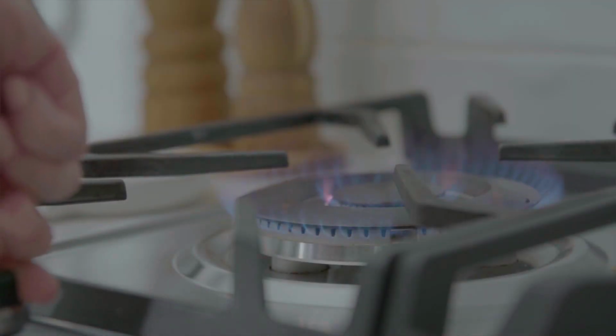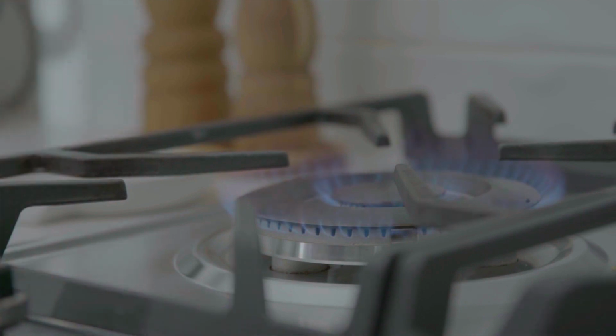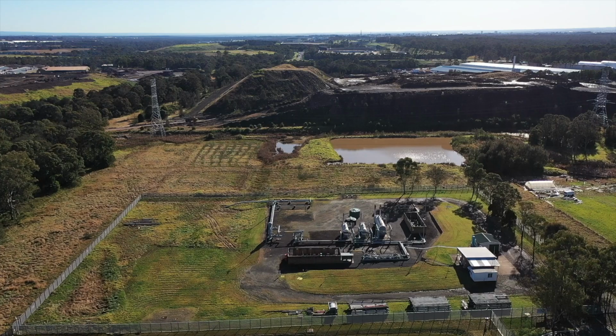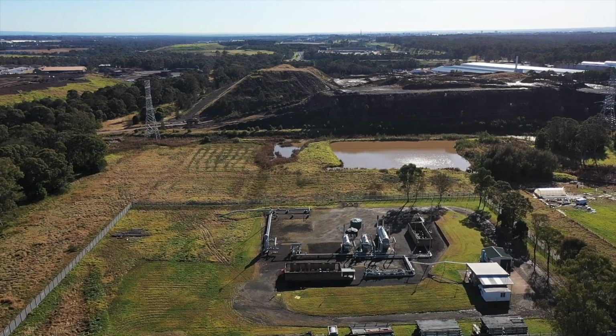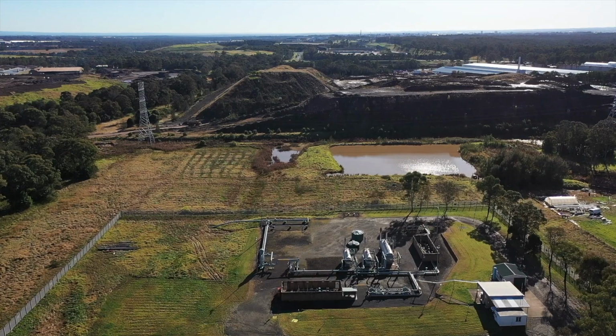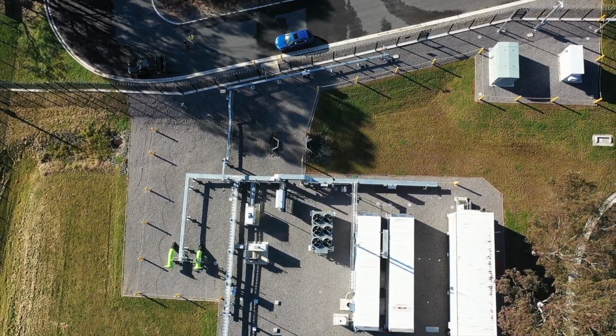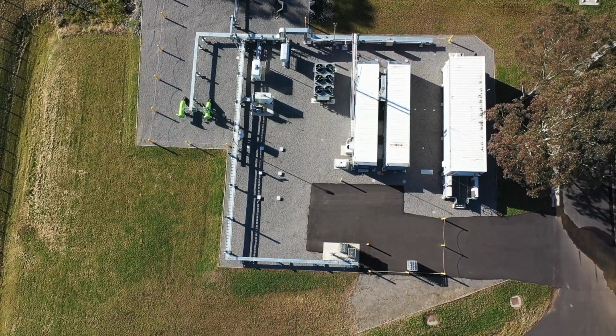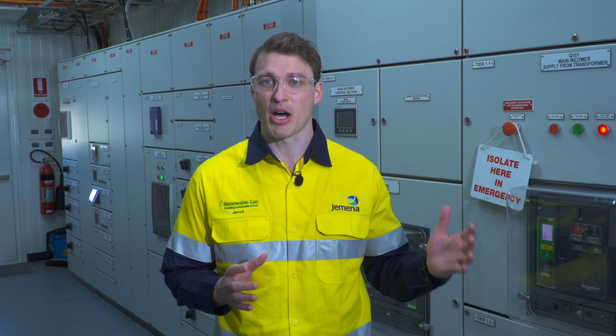What we're targeting at Jemena is being able to provide our customers a renewable option for their gas supply. And that's the really key objective in both Western Sydney Green Hydrogen Hub and our Malabar biomethane project. So at our Western Sydney Green Hydrogen facility, we take electricity from the grid and we convert water through a process called electrolysis into hydrogen and oxygen, separating both the products, which allows us to push hydrogen into our pipeline.